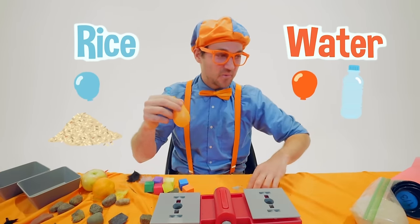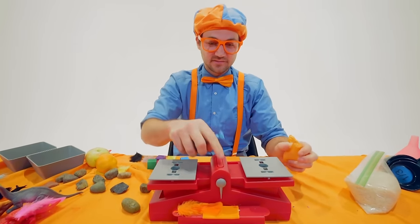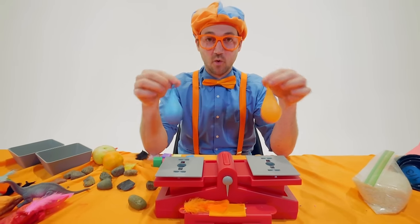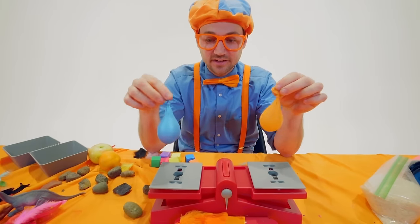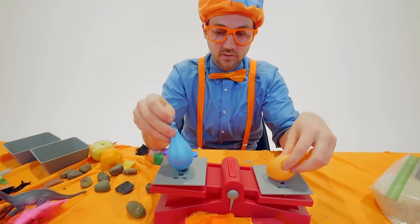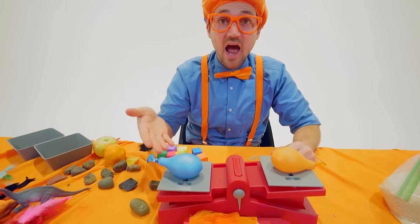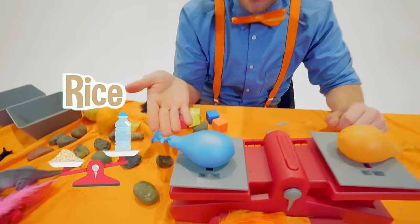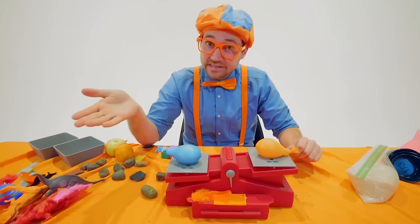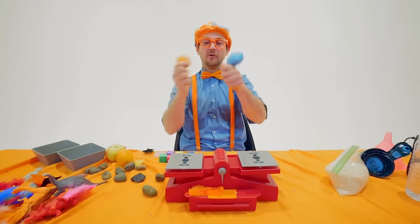Okay, now we get to do the fun part. We get to put it on the scale and we get to see which one is more dense, which one is heavier. Ready? Yeah, the blue was rice. Whoa, rice is more dense than water.